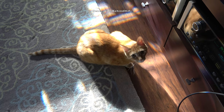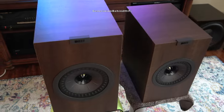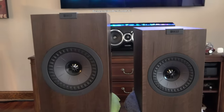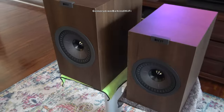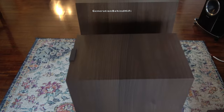So how do the KEF Q350s compare to their little brother, the Q150? Well, I used to own a pair of KEF Q150s, and while they were a phenomenal set of speakers for their size, they just didn't have the bass output that I was looking for from a set of main speakers. In my opinion, the KEF Q350s are more of everything that the Q150s offer.